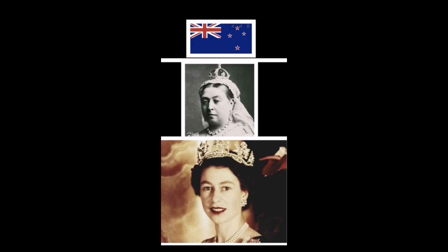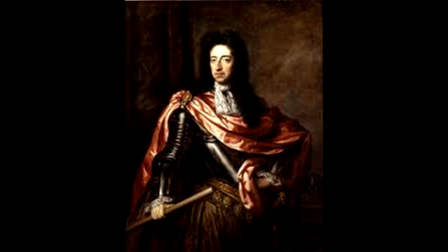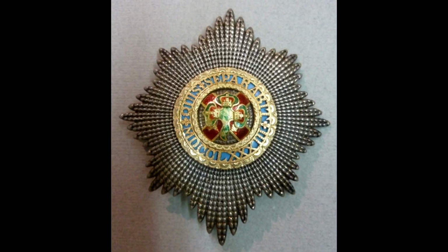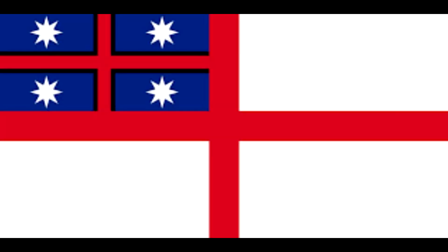So now we go on to King George IV, the son of King George III, with the 8-point star. As you can see, St. Patrick, 8-point star on our flag that marks the municipalities of the flag contract with our King and the paramount chiefs in New Zealand at that time.